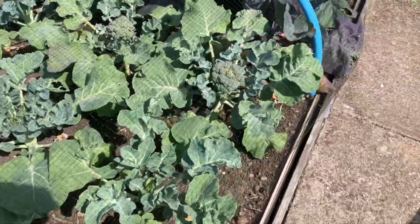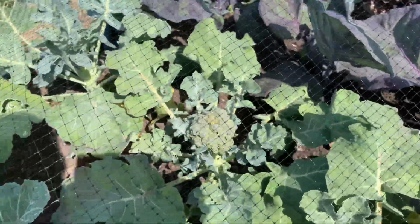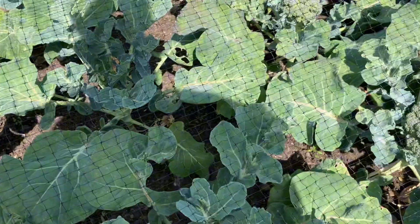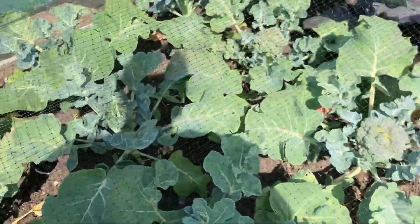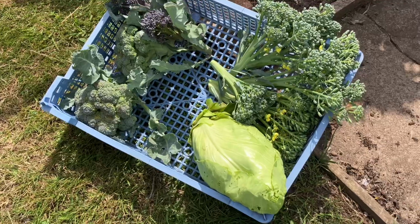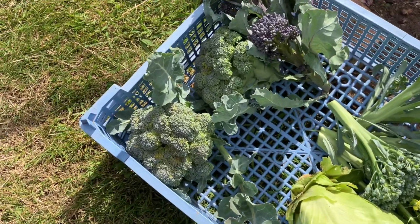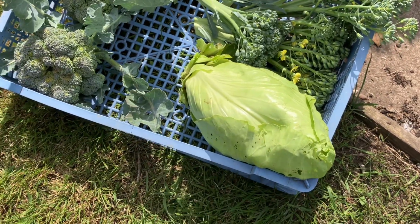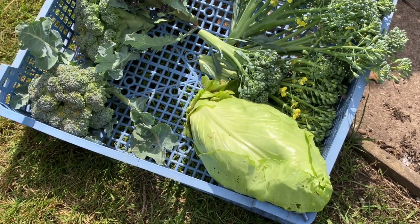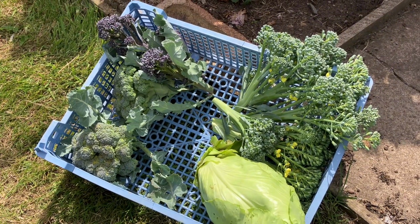And then this bed, got a couple of Calabrese that are ready to go. We've got a couple more that are just starting to form. So it's not a huge harvest from the second plot. We've got 2 what I would call traditional broccoli, some purple sprouting broccoli, some green sprouting broccoli, and a greyhound cabbage. So that's going to go towards our Sunday lunch, which we're going to start cooking shortly.